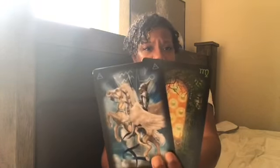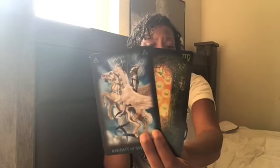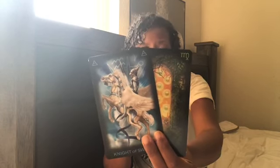Maybe it is about finances that you need to talk about. Maybe you're not properly handling your finances, or it could be possible that maybe someone owes you money and that's putting you in a bad place. And this is just a word of advice: never lend out what you're not okay with getting back. I feel like I had to say that.